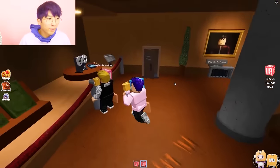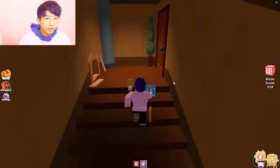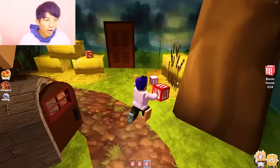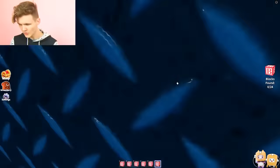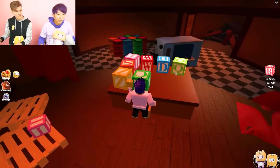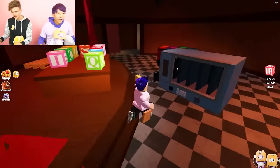Oh, you can pick up as many blocks as you want. So you don't have to put them anywhere. You just pick them up. It says blocks found still zero. Okay, I picked up a bunch of blocks. It says no escape. This is so creepy. Where do we put the blocks, guys? We will find out. Look at how many blocks I have, Adam. Oh, right here. Look, boom, 7. Okay, nice. I found 8 of them.